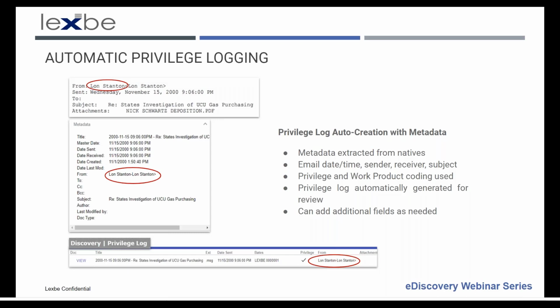More fields can be added as custom fields if one wants, but this very much cuts down on the amount of time that is needed to prepare a privilege log. And then when it's all ready, that can be exported as an Excel sheet as the privilege log.